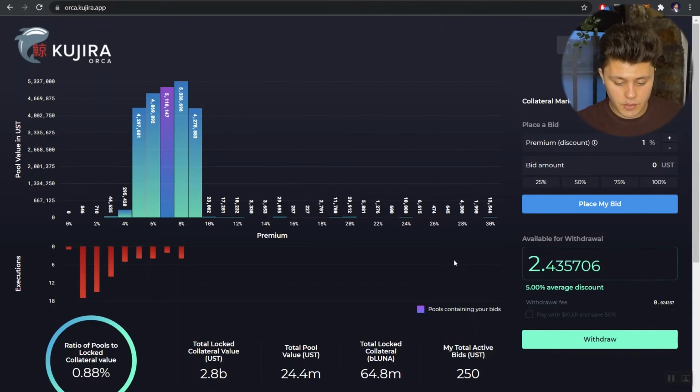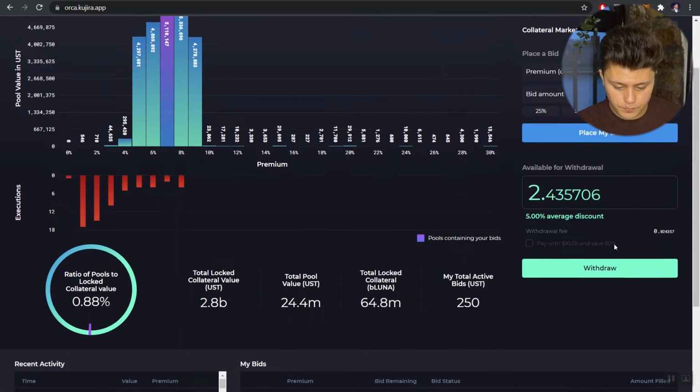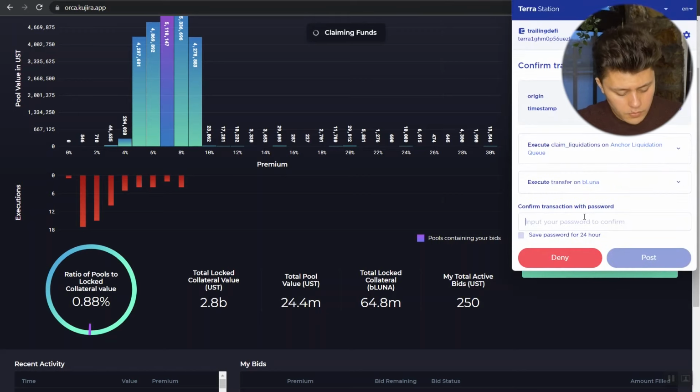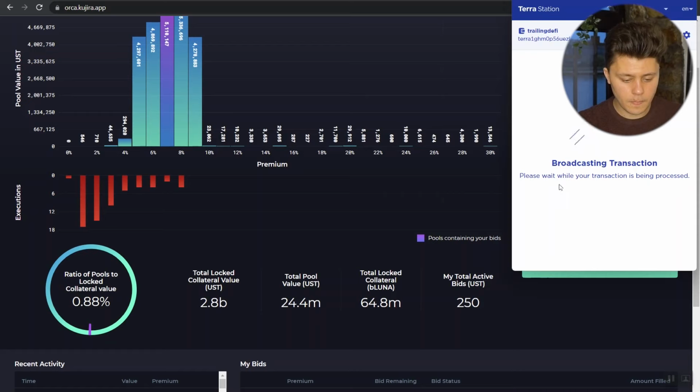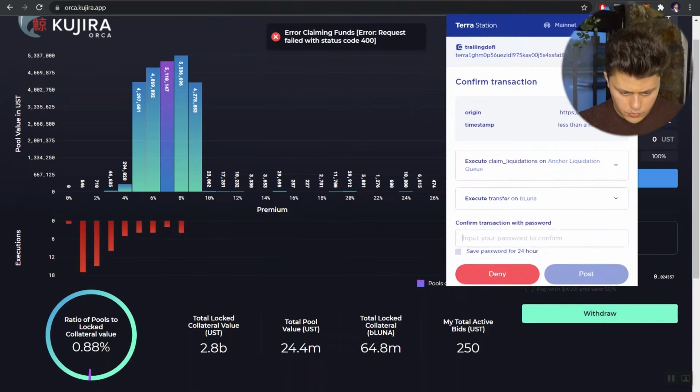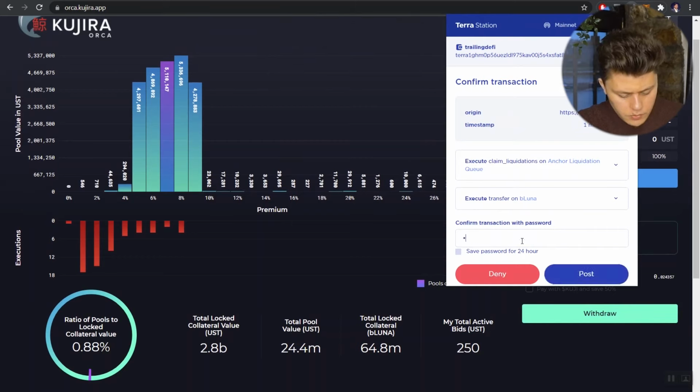But let's hop back into Kujira, and what we're going to be doing is withdrawing this bLUNA that we have here from a couple days ago. Let's hit withdraw. I just want to show you guys how all this looks. Type in my password real quick. Let's try that again. Looks like we hit a bit of a snag here. I likely entered my password wrong, so we'll try that again.